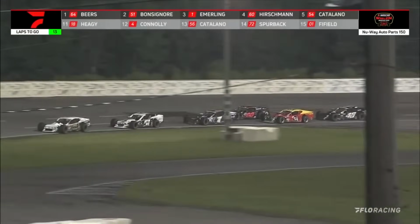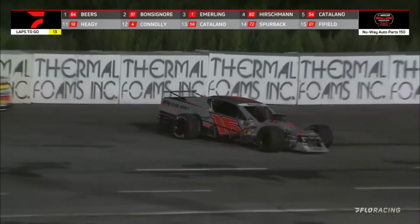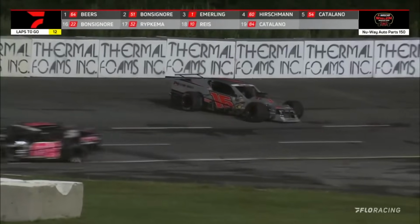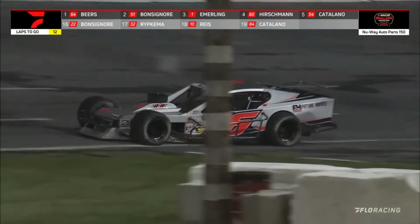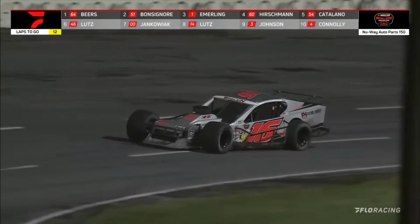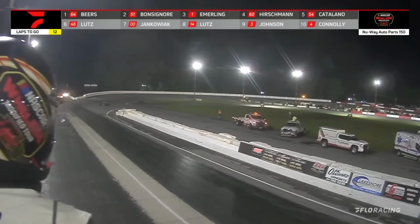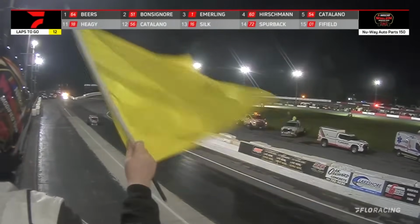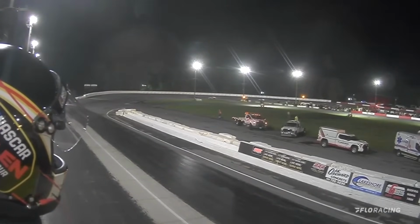We saw how fast Bonsignore was, and he's got newer tires as the 16 of Ron Silk has gone around in turn 3. Ron Silk goes around. Seldom do you see this situation take place. He is one of the competitors that has been very strong and very aggressive. So car number 16, as we're looking at the car, we're trying to see if there was any visual damage to that automobile, but that's going to change things just a bit.